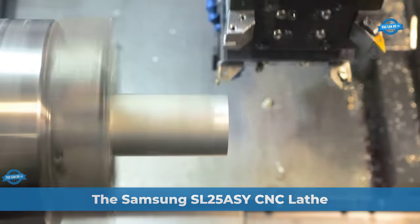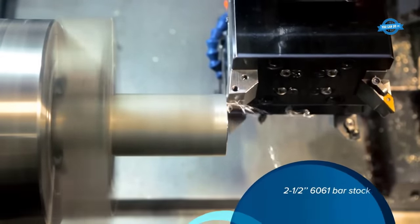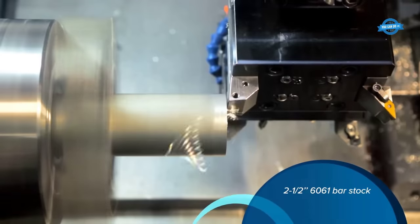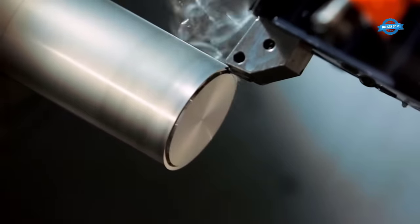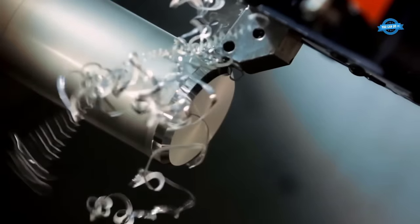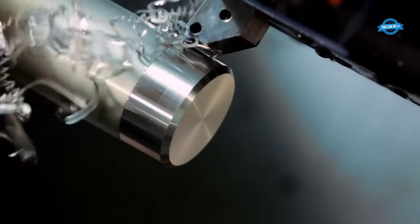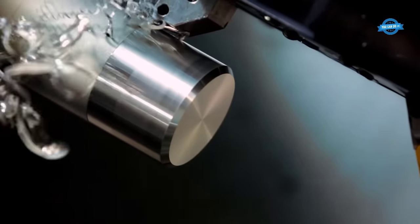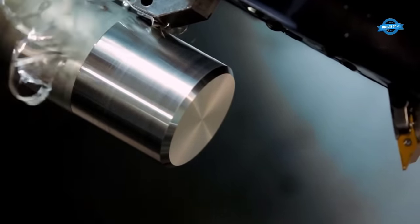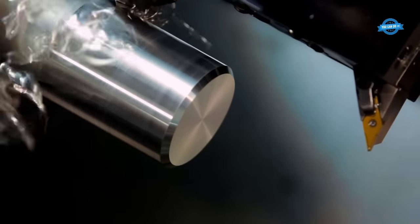The Samsung SL25ASY CNC lathe is a versatile machining tool designed for precision turning and milling operations. In this case, we will explore how it works when dealing with a 2.5 6061 bar stock. The machining process begins with loading a 2.5 diameter 6061 aluminum bar stock into the lathe's chuck. The chuck securely holds the material in place, allowing for precise rotational movement.